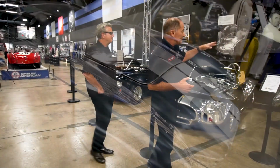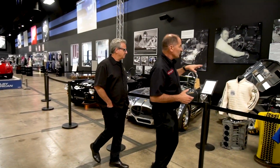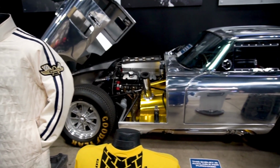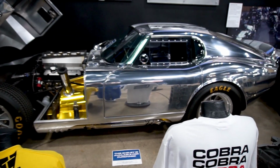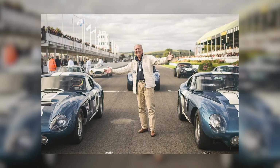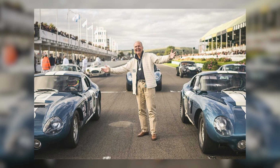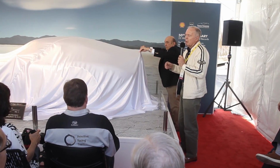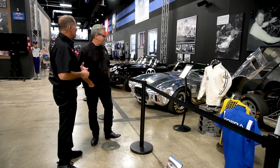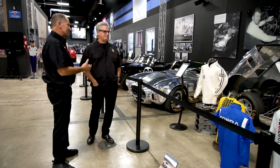Also an example, 50th anniversary, polished aluminum Daytona coupe. Right. So, even more body work to polish. Peter Brock is the designer of the Daytona coupe. Correct. Lives here in Vegas. That's correct. Peter's a good friend. He's just a fabulous guy. Has his own shop, BRE, still well into his 80s, but working every day. That's so awesome. He's just like the Energizer Bunny.